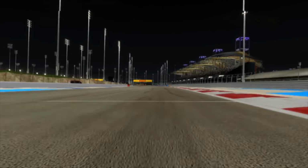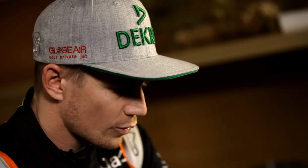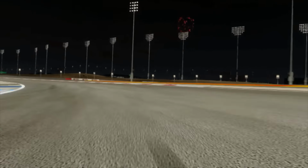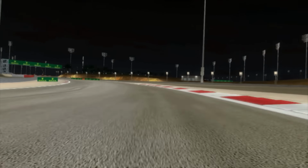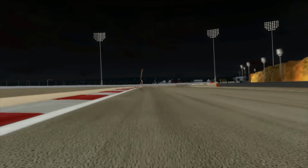Out of turn 10, again, a very heavy traction event, very traction limited, onto the back straight. Into the final sector, quick braking point, very quick and flowing left-hander now. This is again a very flowing and quick combination of corners here. Almost approaching the end of the lap now. Turn 13, 14, very quick right-hander.